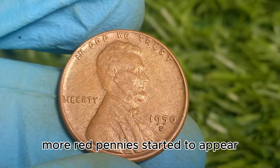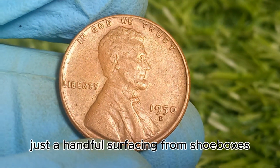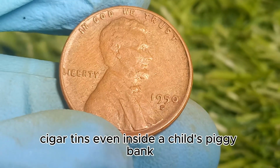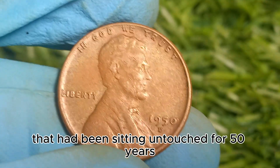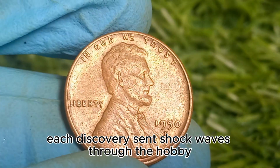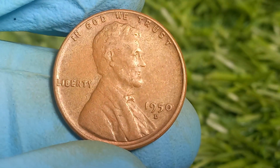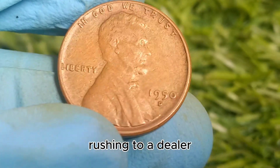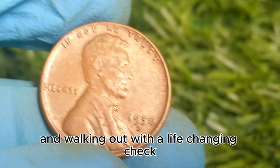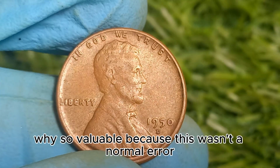More writ pennies started to appear, just a handful surfacing from shoeboxes, cigar tins, even inside a child's piggy bank that had been sitting untouched for 50 years. Each discovery sent shockwaves through the hobby. Stories spread of people finding one in an old coffee can, rushing to a dealer, and walking out with a life-changing check.